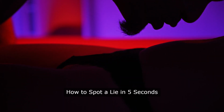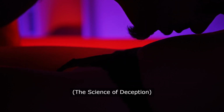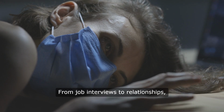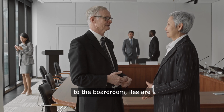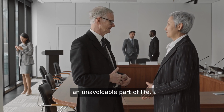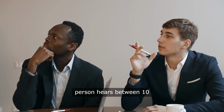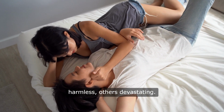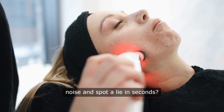How to Spot a Lie in 5 Seconds. The Science of Deception. Deception is everywhere. Learn to fight back. From job interviews to relationships, from politics to the boardroom, lies are an unavoidable part of life. Research suggests the average person hears between 10 and 200 lies every day, some harmless, others devastating. So, how do you cut through the noise and spot a lie in seconds?